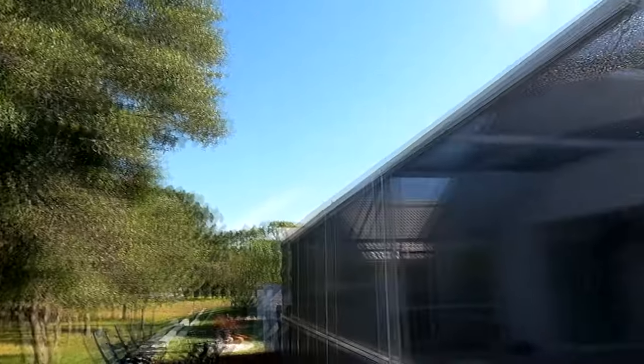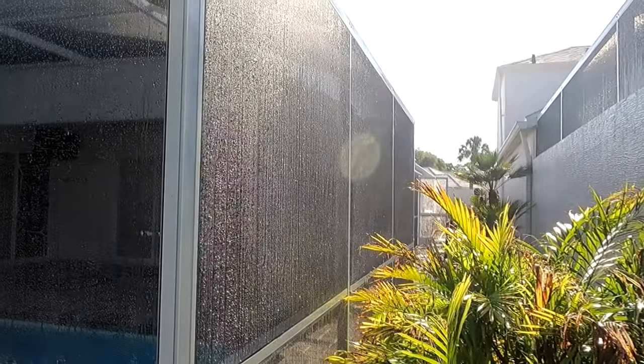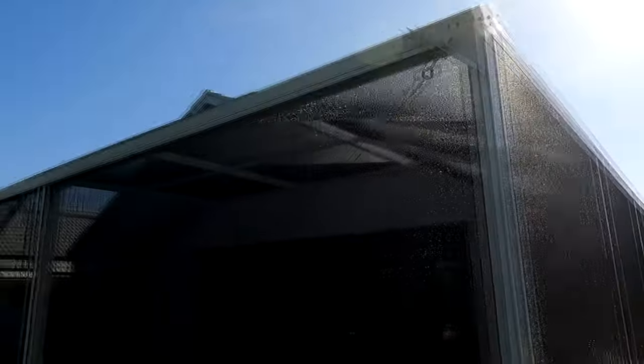Okay, I was able to shoot from way down there where that door's open and hit this right here and get all that mold off the side. Everything looks great. Let's go ahead and go inside and have a look.